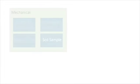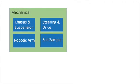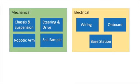Michigan engineering students. Rover is organized into 2 main teams, mechanical and electrical, each with their own sub-teams. The mechanical team consists of chassis and suspension, steering and drive, robotic arm, and soil sample collection sub-teams. The electrical team consists of wiring, onboard, and base station sub-teams. These explicit divisions of the core rover system help ensure that all potential action items are covered and help create an environment of responsibility and accountability within the team.